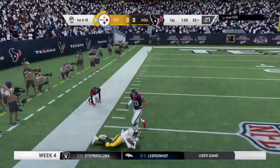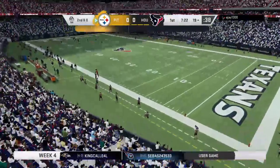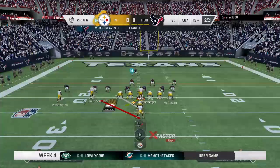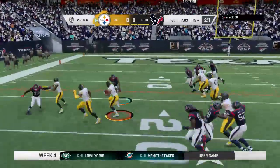Now a pass that's taken in by Smith-Schuster, and he'll be brought down inside the 20 at the 19. That throw good for 4. It's 2nd down. 4 yards on that last completion, so that sets up 2nd and 6. First carry for James Conner.